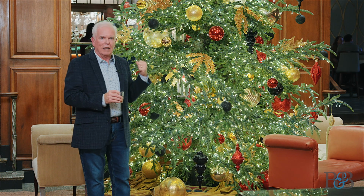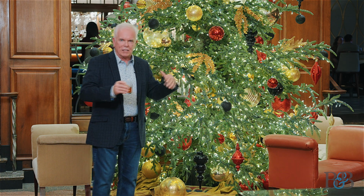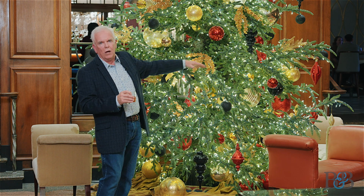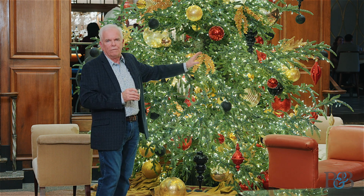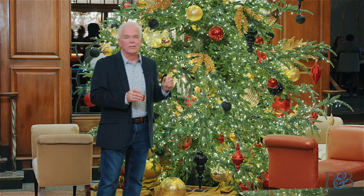But I tell you, one of the things I love most about this tree this year and the shape of this tree is just those beautiful long branches and the big open spaces in it, which really allow the ornaments to show off. I like it when a tree is not so full, honestly. And when I came in and saw this tree this year, I was just super happy with how it looked. It's really beautiful.